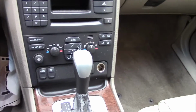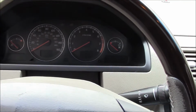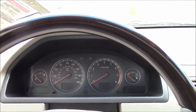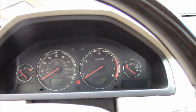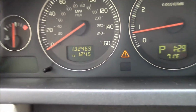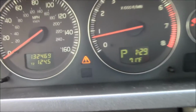All right, everyone, I have a pretty nice vehicle here. This is a 2003 Volvo XC90 all-wheel drive. This is a large 7-passenger Volvo SUV. Let me start her up for you. All right, and as you can see, it's got 132,469 miles, and there are no check engine lights on, but there is the little warning yellow triangle.